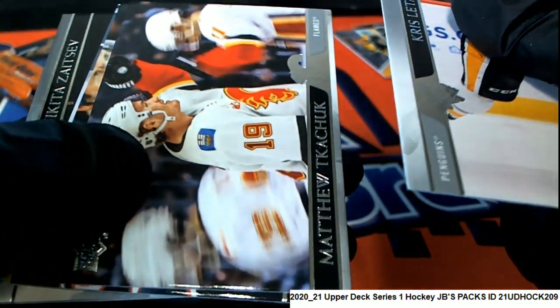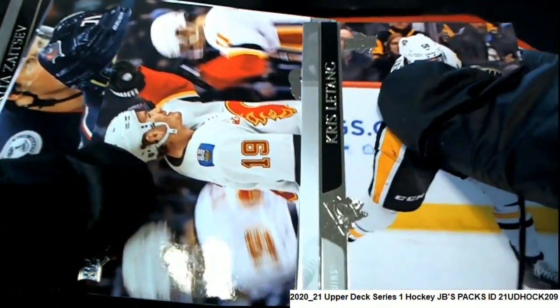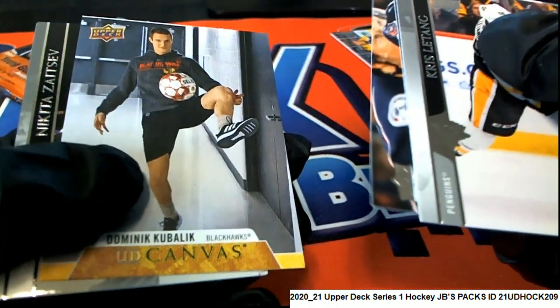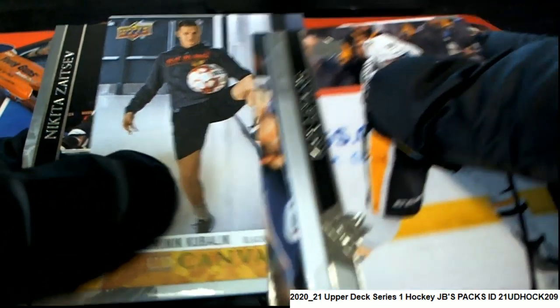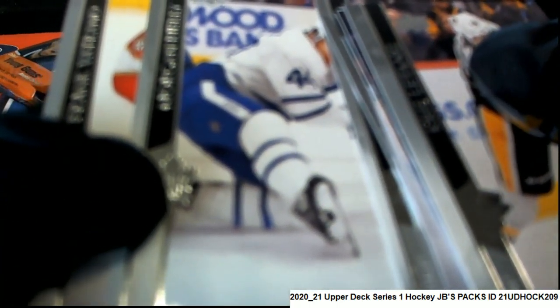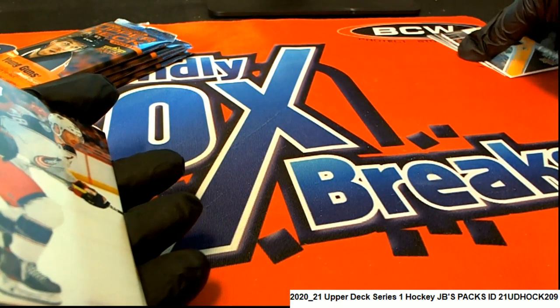But there are some good things coming out right here, right now. This is a nice one right there. Calgary and a canvas. So many ways to hit in this Series 1 hockey, too. So with young guns and different relics and everything. That's really cool. You got a relic in there.